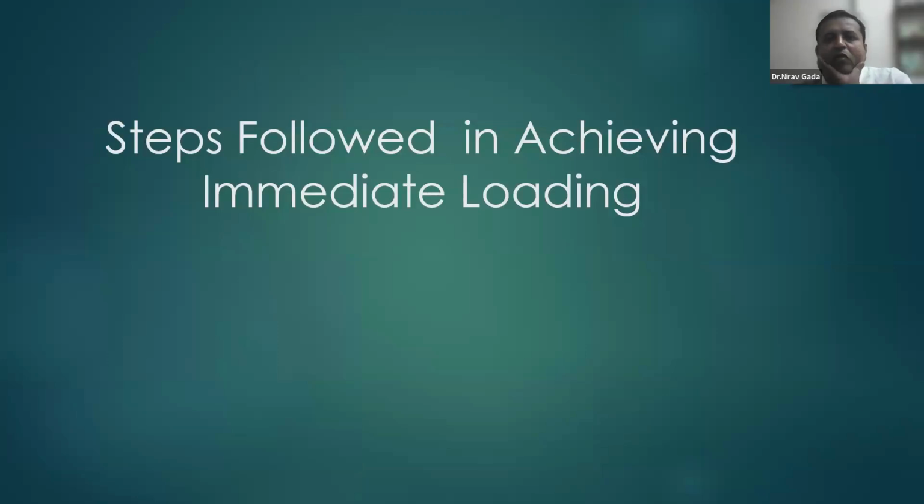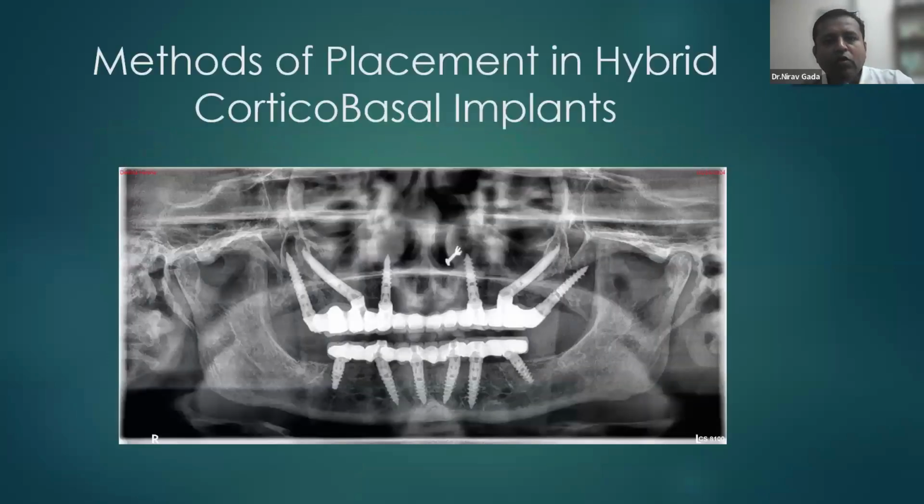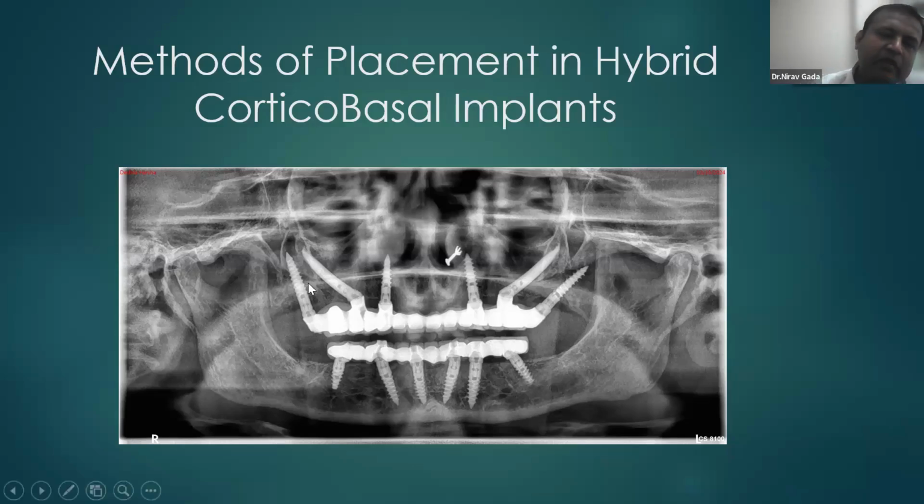What are the steps that we follow in achieving immediate loading? So first is the method of placement. Although these are hybrid corticobasal implants, the principles remain the same as that of basal implants, where in the maxilla we are engaging the pterygoids, the zygomas, and the nasal floor, and in the lower bone we are engaging the interforaminal area, between the two foramens, and we are engaging the two cortices, that is the buccal and the lingual cortices. Or we can also do lingual cortical engagements or buccal cortical engagements as per the bone situation.